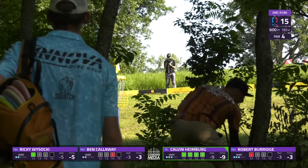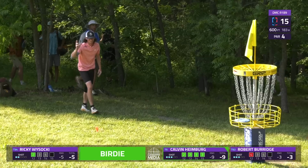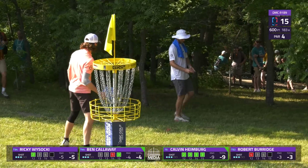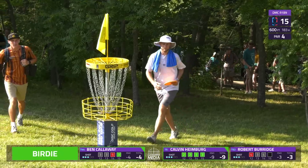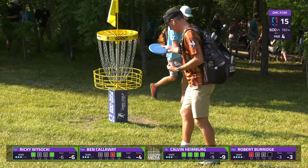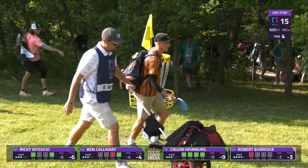And Burridge, maybe even a little more obstructed despite being closer. Callaway with a good stick. Yeah, nice bounce back for him. Going to move back to 4 under par. Yeah, Robert made that putt look more like what you would expect it to look like. Calvin making it look a bit easier than it is, as Ricky Wysocki is going to be able to card his birdie. Move us into hole 16.